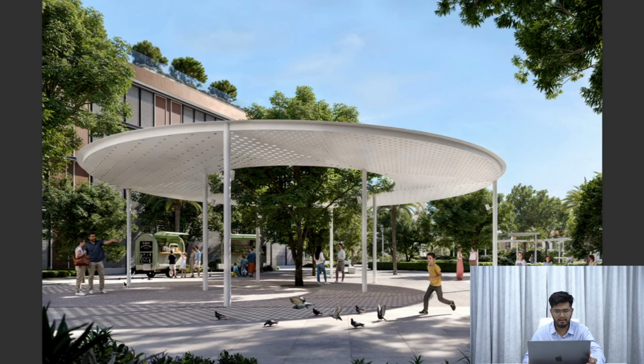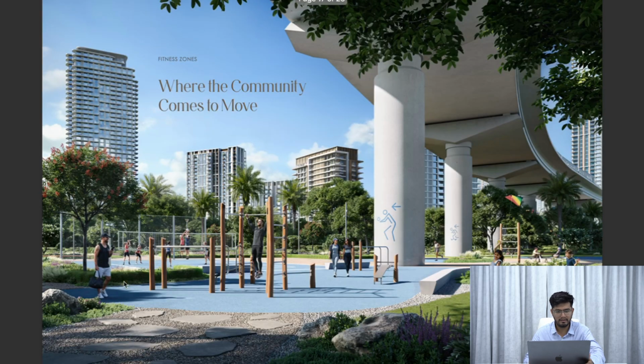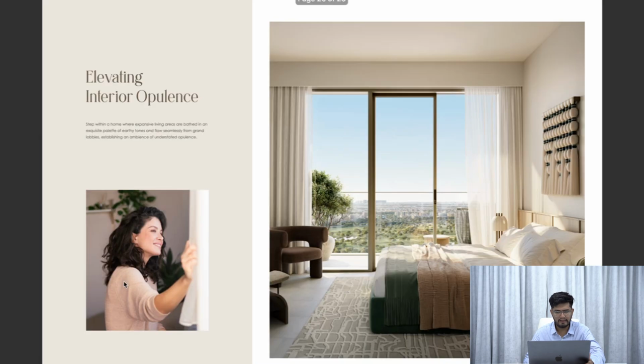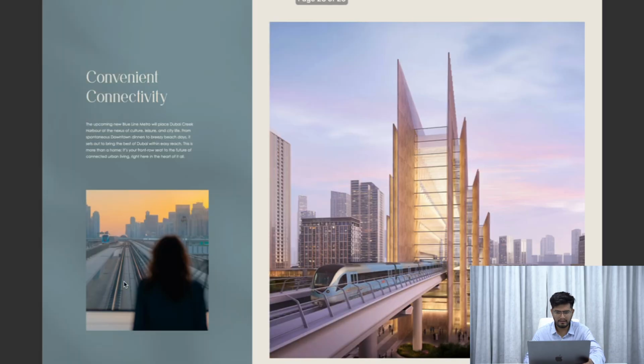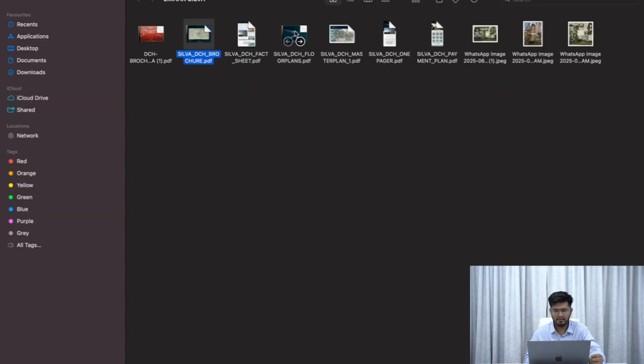So if you see, yes, it is a city within a city, but within a city they have built small cities, like small communities, and Green Gate is one of those communities. It's huge. It has all the fitness, the social hub, the trekking area, the walking area, everything. On that side you have the greenery. This is the lobby area. Now it talks about the connectivity. You will have a metro station just next to it. This is a deck. So now let's see the floor plans of this project.